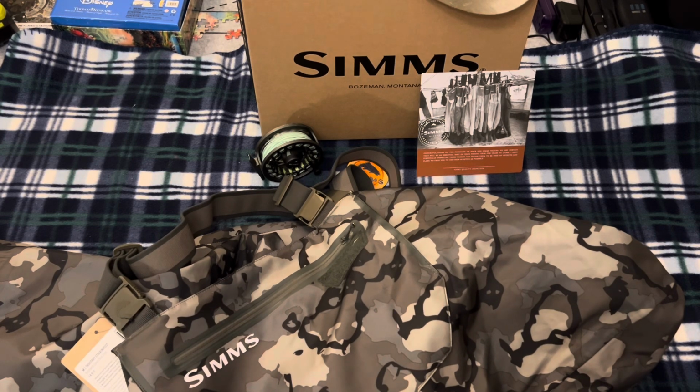I liked the camo for some reason. I thought it was pretty cool. Plus, if you're standing in the water, like in the riverbank or something, it's not two big gray stubs in the water. This kind of blends in with the bank. It's camouflage, whatever. Now your boots are going to show up, but yeah.